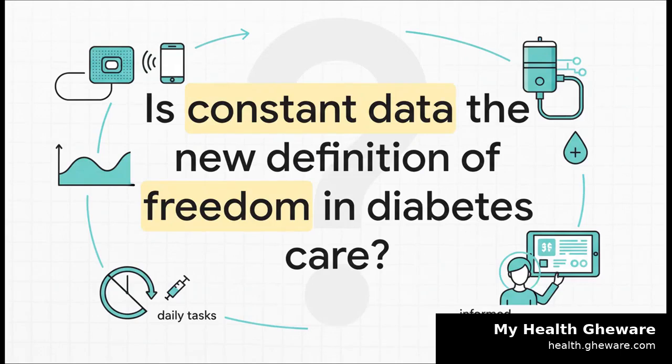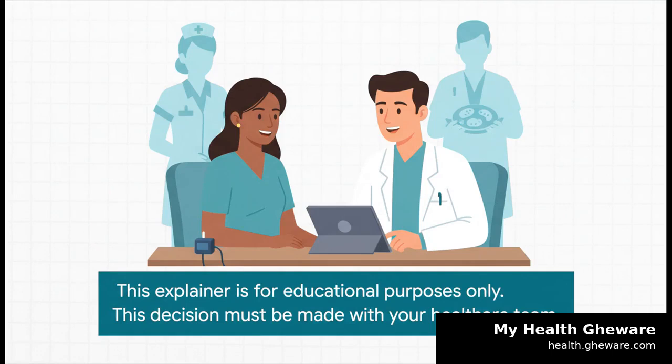And this leaves us with a really fascinating question to think about. In modern diabetes care, what is the new definition of freedom? Is it doing fewer tasks, like taking injections? Or is it having this rich, constant stream of data that empowers you to make smarter, more informed decisions every single day?